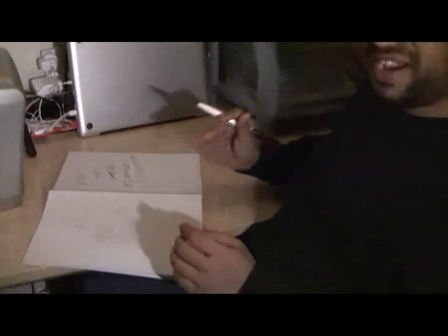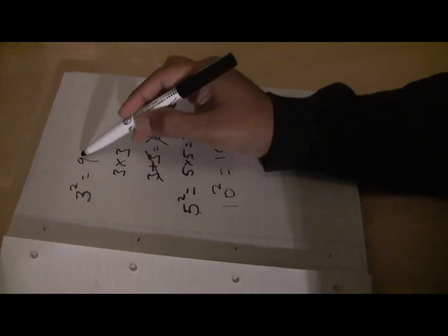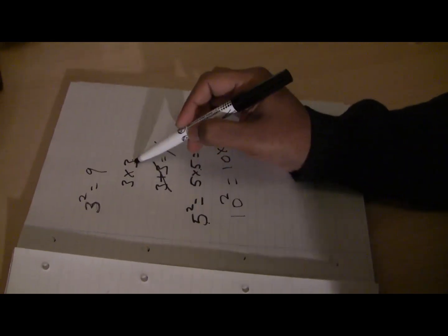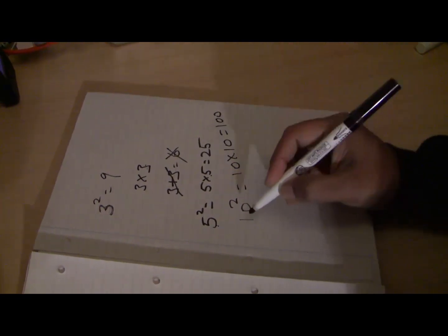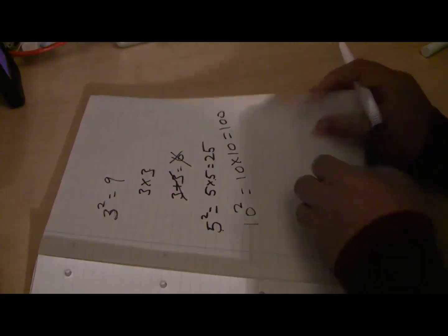But before that, we have to cover some basic stuff about numbers. We just have to refresh your memory. What is the square of a number? 3 squared is 9. It is what you get by multiplying 3 by 3. So it's 3 times 3. It is not 3 plus 3, 6. No, that's not 3 squared. So 5 squared is 5 times 5, which is 25. And 10 squared is 10 times 10, which is 100. So that's the square of a number.